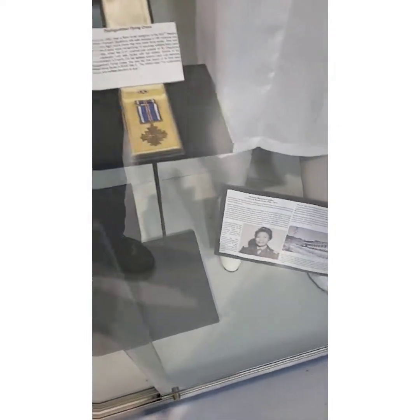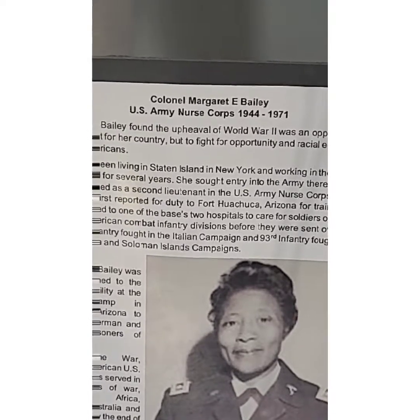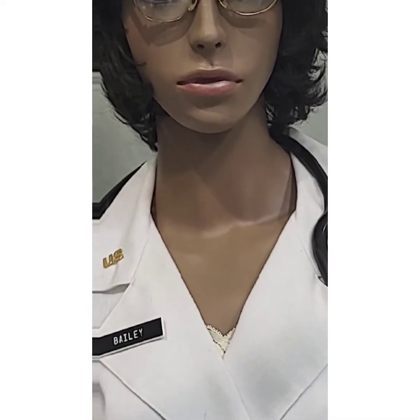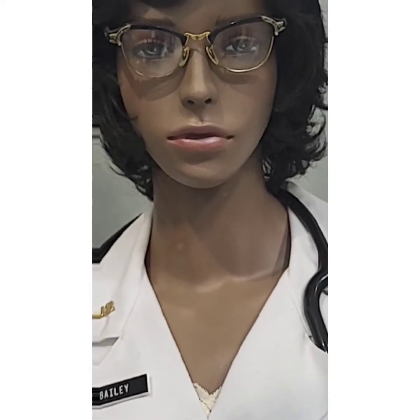Okay, let's see. Let me try to zoom in on this. That's Colonel Margaret E. Bailey, U.S. Army Nurse Corps, 1944 to 1971. So this is a depiction of Nurse Bailey. Thank you so much for serving, Nurse Bailey.